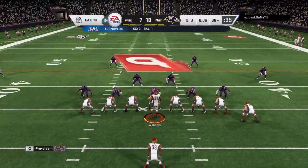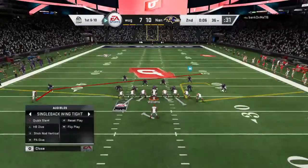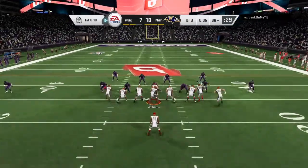The offense now at the line, ready for their next drive. Likely time for just one final play, and then it'll be off to the locker room to talk about how they can erase this deficit.